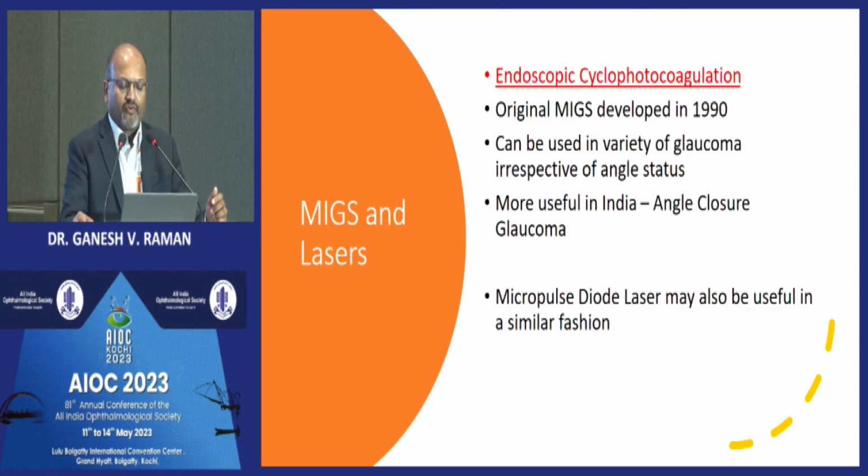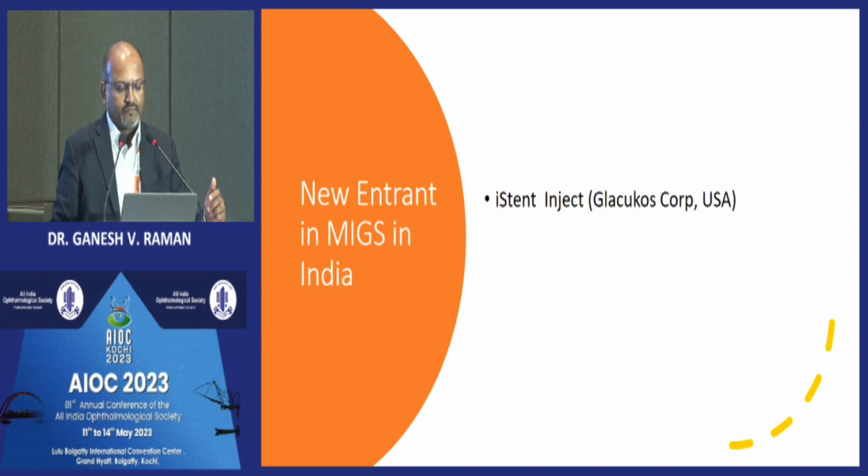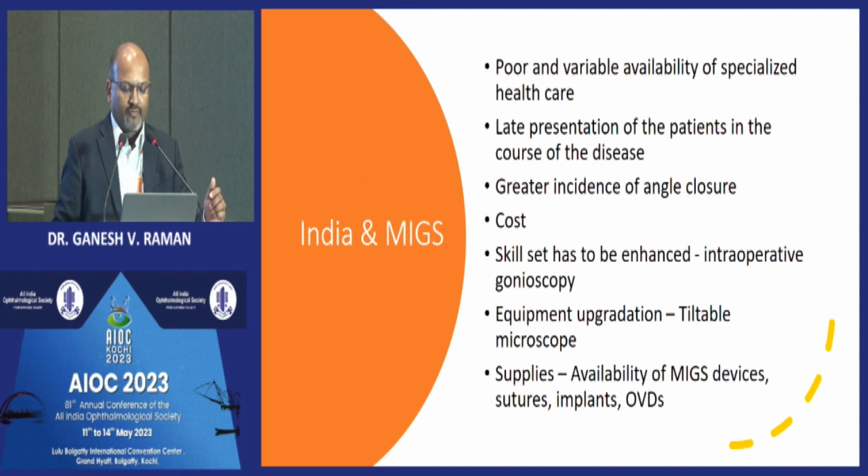Endoscopic cyclophotocoagulation was the original MIGS, developed in 1990, and can be used in a variety of glaucomas irrespective of angle status. It is sometimes more useful in angle closure glaucoma because it shrinks the ciliary processes and deepens the chamber, and it can be combined with cataract surgery. Micropulse diode may also be useful in a similar fashion, which people are now exploring. The iStent, by Glaukos Corporation, has come recently into India.